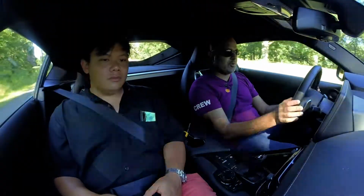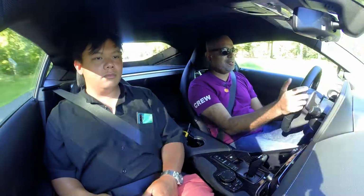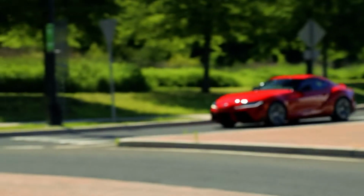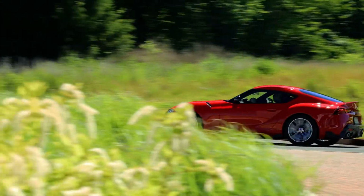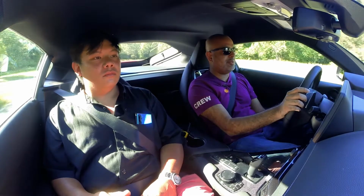And I think Toyota made a really interesting choice this year. They were like, hey, we don't want the difference between the two cars to be too similar, so they upped the horsepower in the 3.0 to 382 horsepower, which is just a ridiculous number. They're saying 0 to 60 in like 3.9 seconds. This is 5 seconds, but honestly I think they're being a little conservative. It feels a whole lot faster than that.